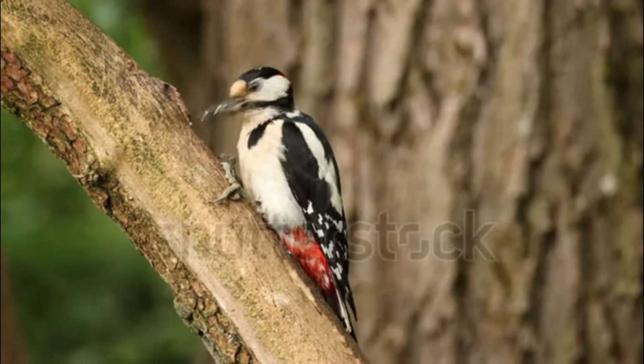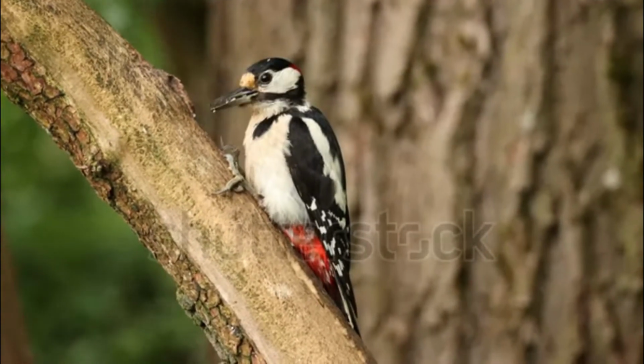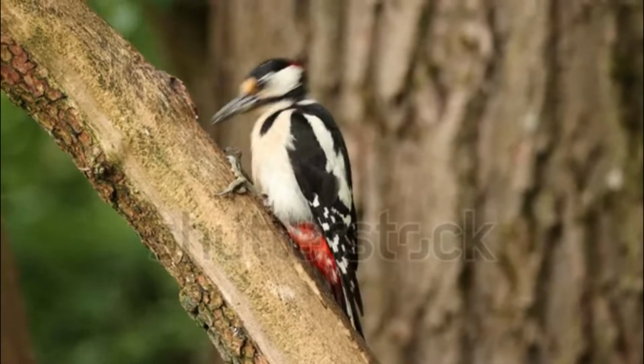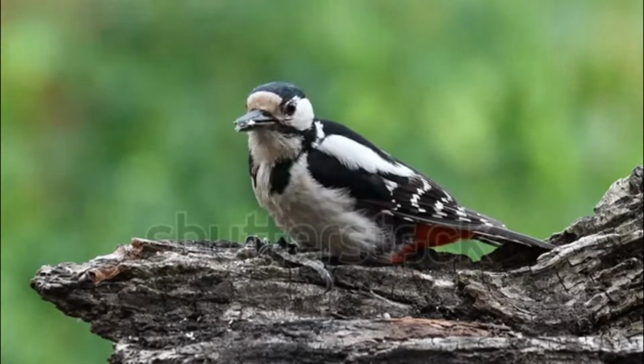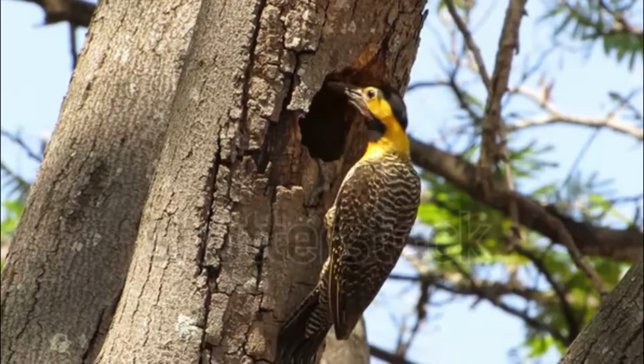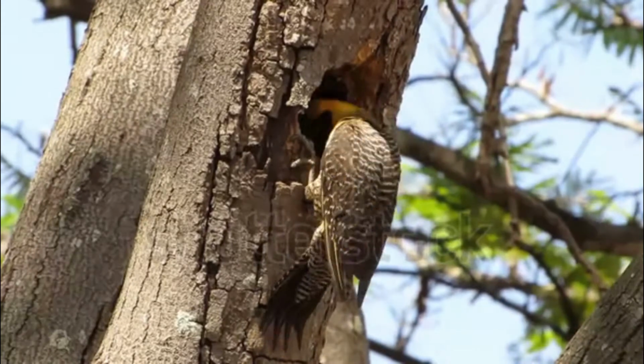Number 11. Woodpecker bird. Woodpeckers are very hardworking birds. They build nests with their beaks and meet their food needs by eating insects. The beaks of these birds are so strong that they work using their beaks like hammers.